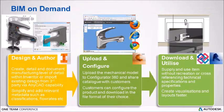I can also add more intelligence into that, so that if I have a number of different sizes, I'm using that design automation functionality we have in Inventor to allow us to easily change the design, rather than having to go in and manually change it for each size each time that's required. So that's just part of the design process, and that's what we do as a standard inside of Inventor for product design.